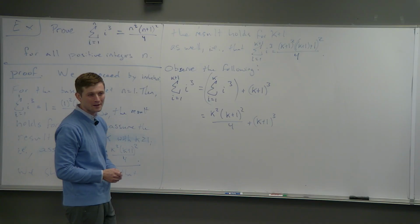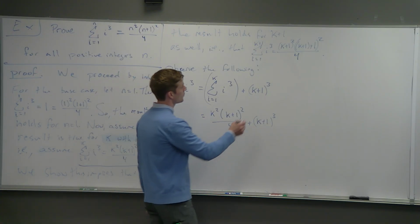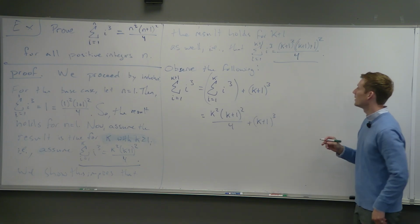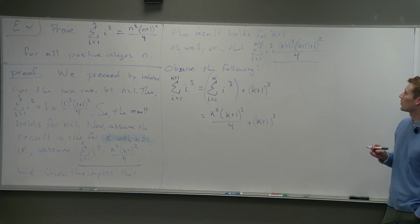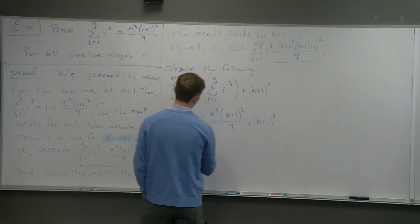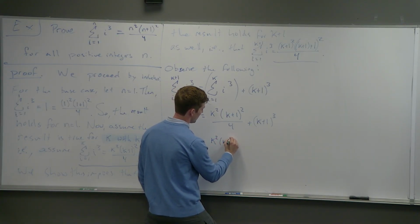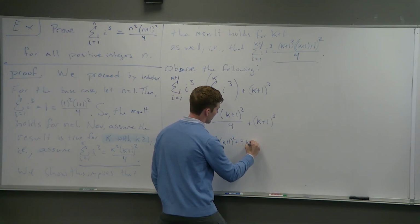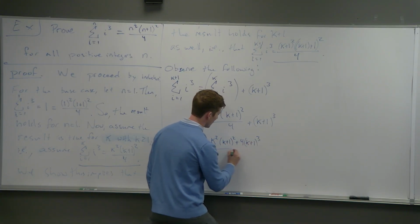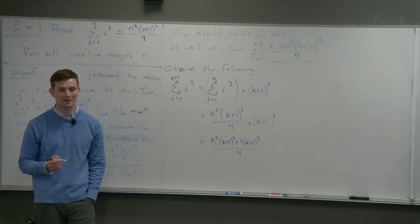Okay, so once we're here, all we have to do now is some algebraic manipulation to turn this into our desired conclusion. (k plus 1) squared, (k plus 1 plus 1), that'd be (k plus 2) squared over 4. Yeah? So let's put it all together. All we got to do is get a common denominator, and you get k squared times (k plus 1) squared plus 4 times (k plus 1) cubed, over 4. Hopefully we all feel good about that. Just get a common denominator.